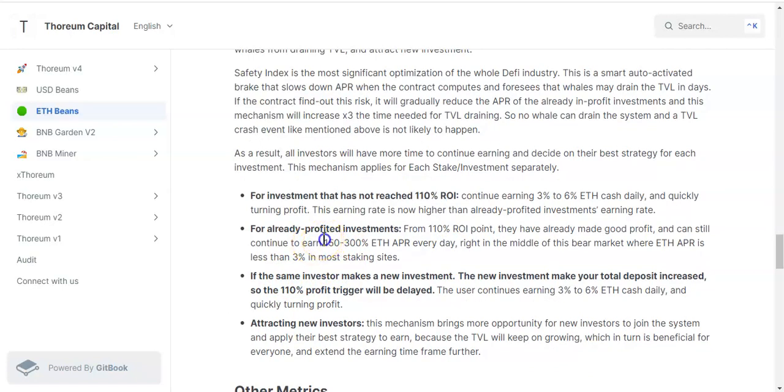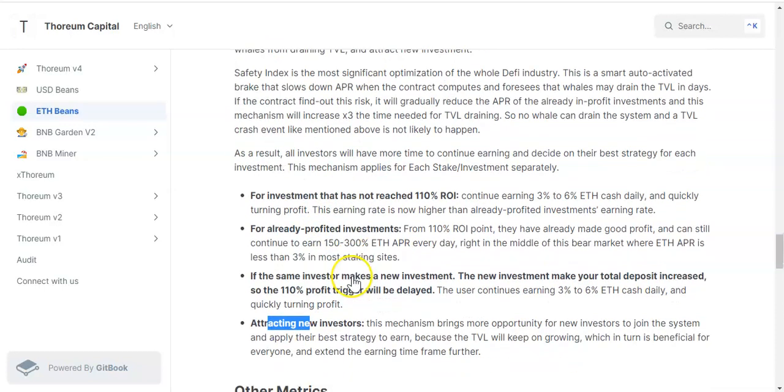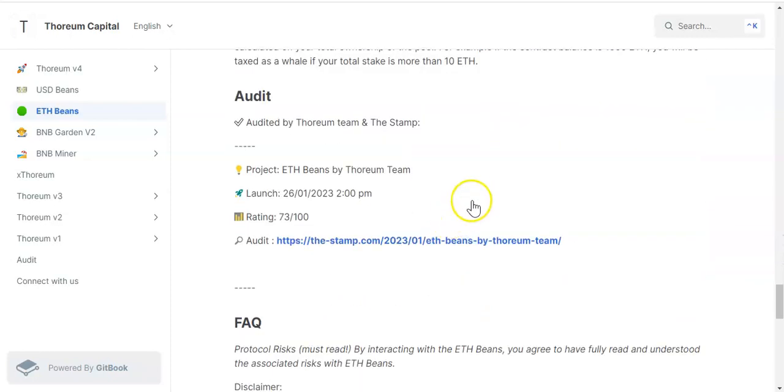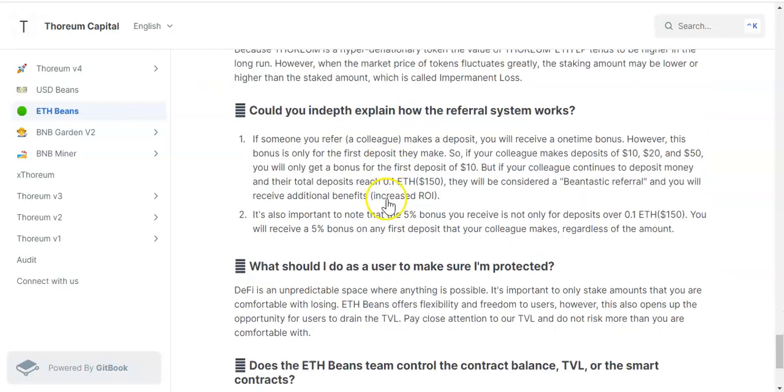Also, for already profited investments, from 110% ROI onwards, this smart break mechanism will decrease the APR, and the APR will be between 150 and 300%, to give a chance to people that have not reached ROI, and this will attract new investors. This function is here to slow down the people that already reached ROI by getting in first, and give a chance to people that got in late to ROI as well. But yes, guys, I would again recommend you to come over here to the docs. We got some FAQs, etc.